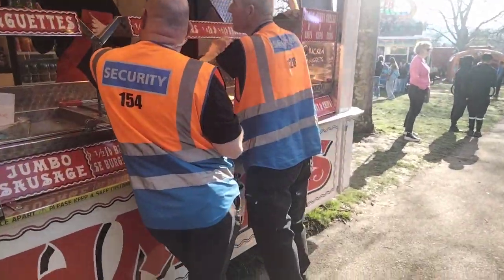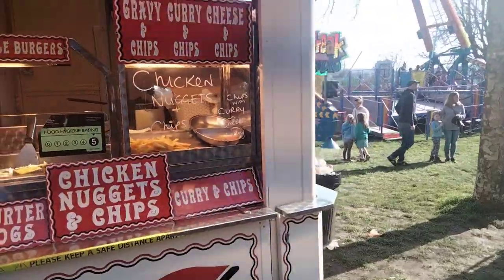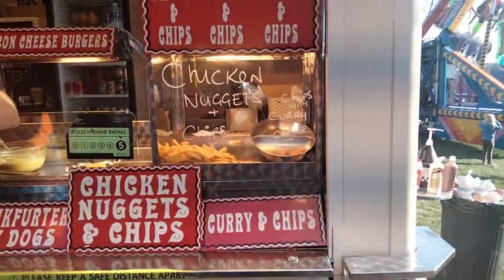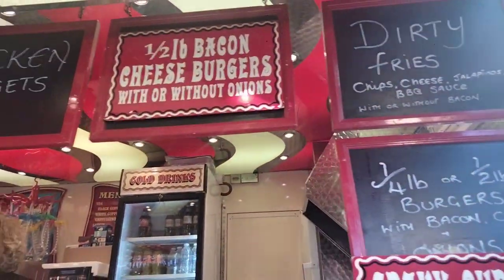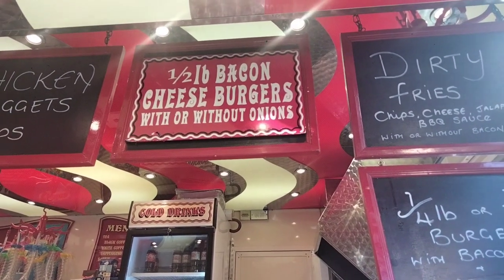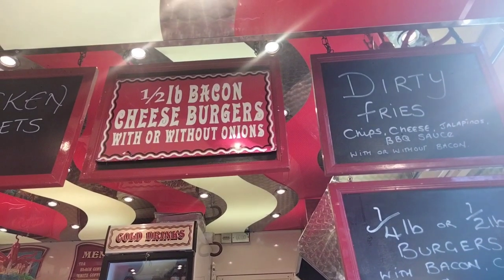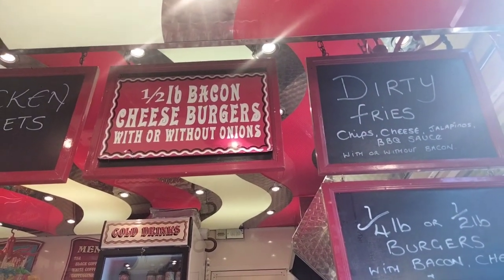Look out, here's our mates for the security. Yep, shout out to them. Oh, no, that one's actually advertising it with or without onions. Now, that could be a good call because the way the prices of the onions are going, it might be a good idea to have a choice on that. A couple of people aren't too happy with the idea, but with the prices tripling on the onions, that probably makes sense.